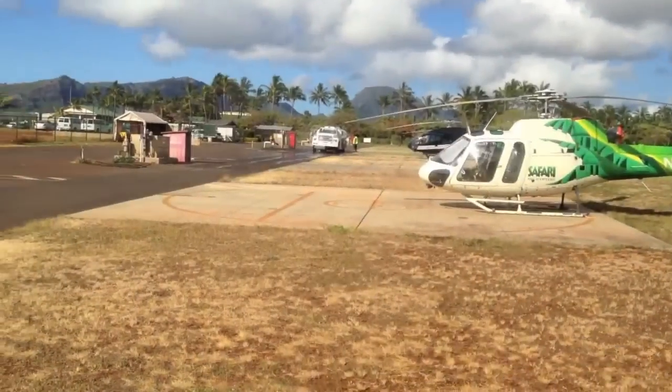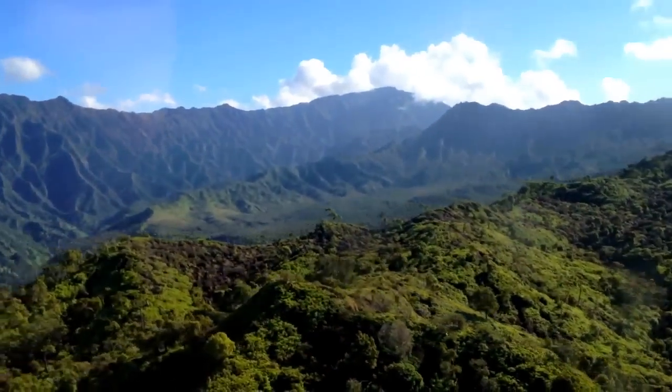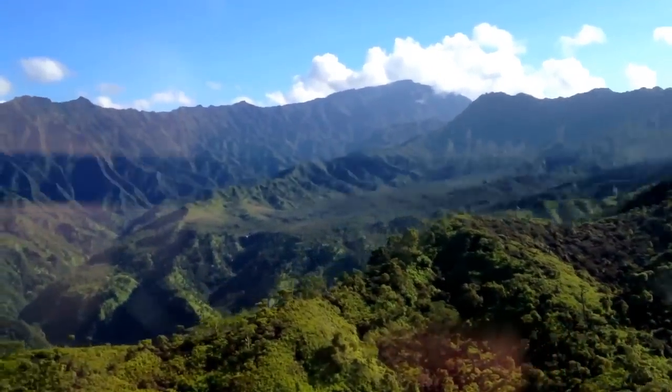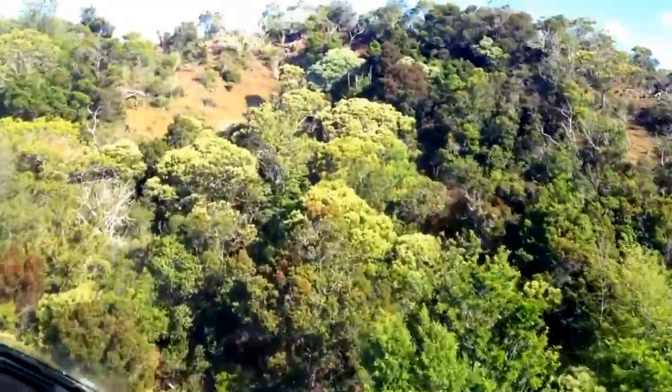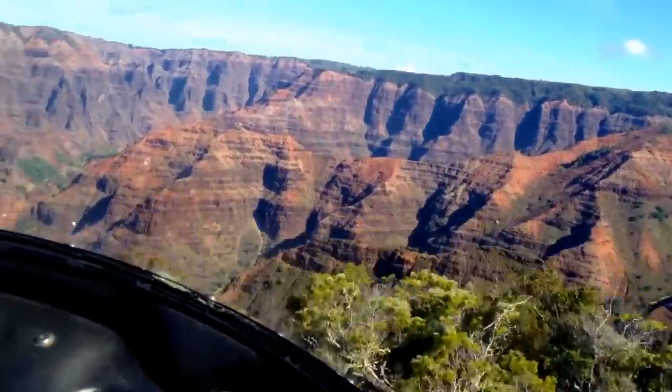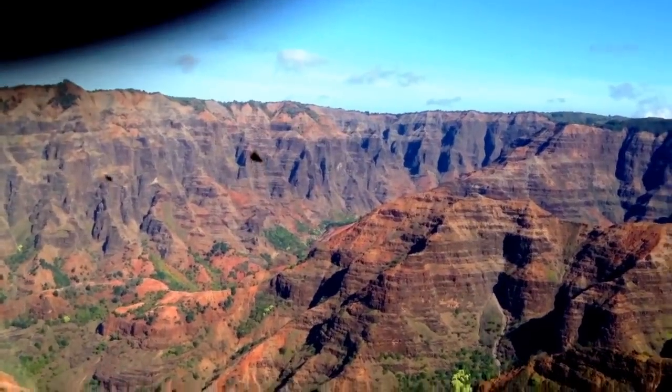To top it all off, we decided to book a helicopter tour of the island on our last day with Safari Helicopters. This was an expensive but unforgettable experience. We got to visit all the places we've been to over the last few days and see them from the top all over again. Except this time, it was against the backdrop of the entire island and the ocean.